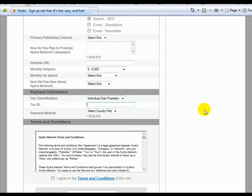Don't use ones that people had never heard of before. These big companies like Hydra, you don't have to worry because they're good companies, and to do these things, you're going to need to give them this information. It's just the way that it is. If you say I'm not comfortable sharing that, guess what? You're not going to be approved. That's just the way that it is.